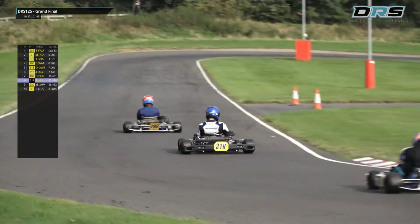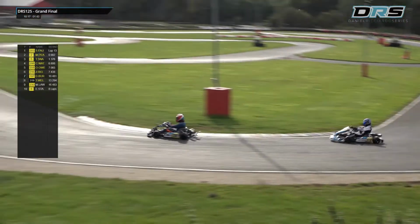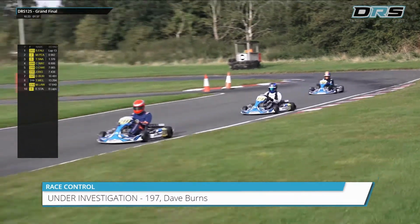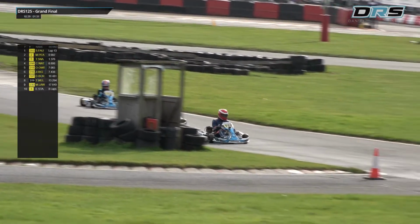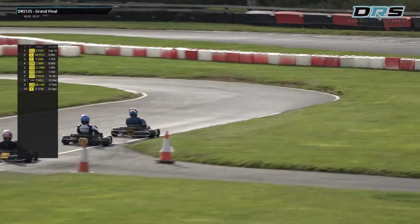Podium looks like it's decided, unless there's something really untoward to happen in the last 90 seconds or so of this race. We are heading for another Sam Faulkner victory. Dave Burns now under investigation for something in those last few laps as well. This is the battle for 4th, 5th and 6th.